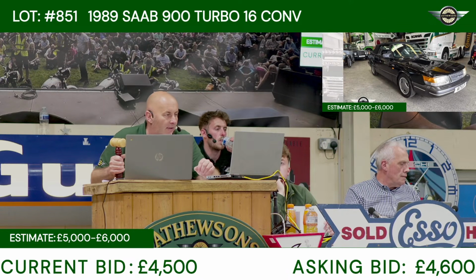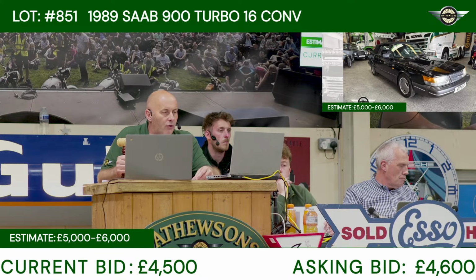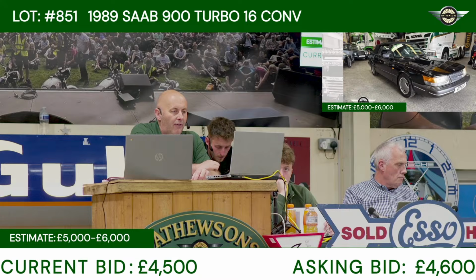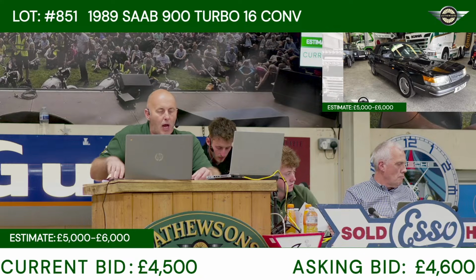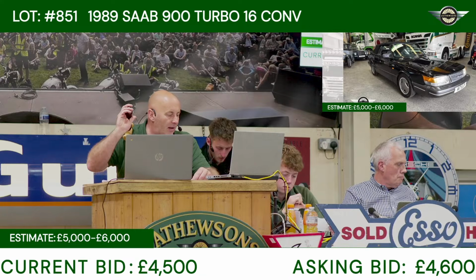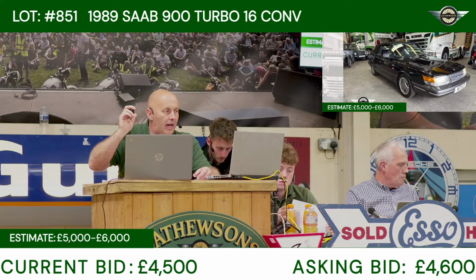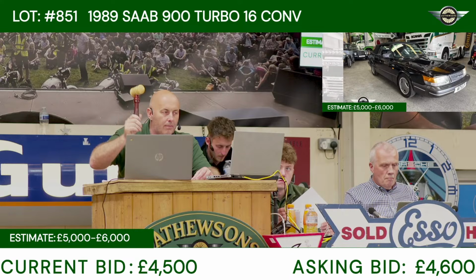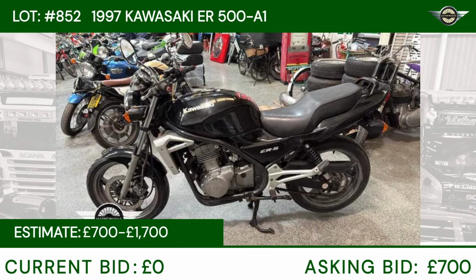At £4,500 we have. At £4,500 then, I'll submit it for you. We'll see what we get. That's a cheap Saab convertible though, and it is a turbo 16 valve. We'll do it, see what we get. £4,500 then, going under the hammer. Provisional at 4,500.